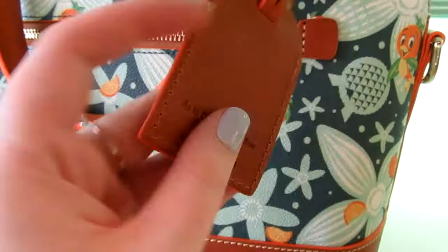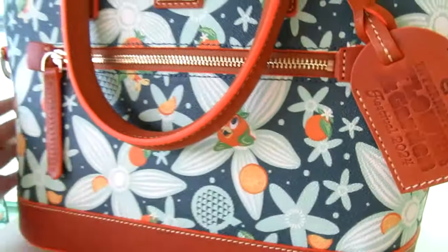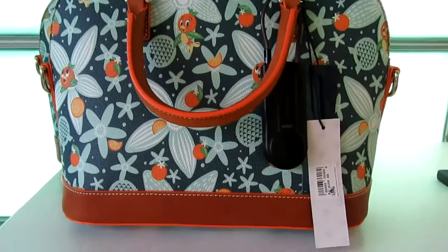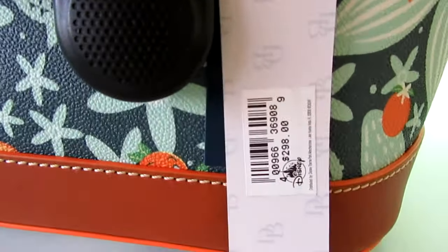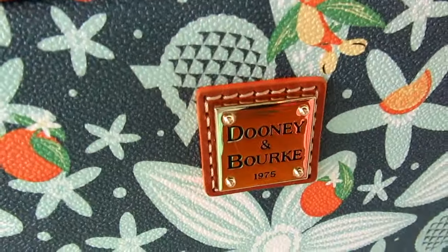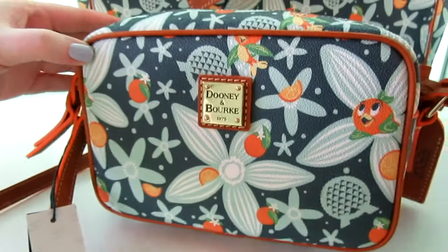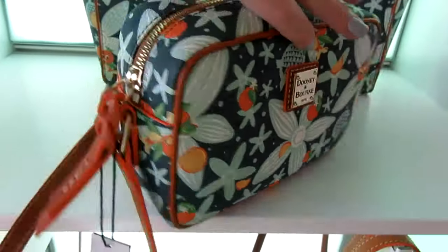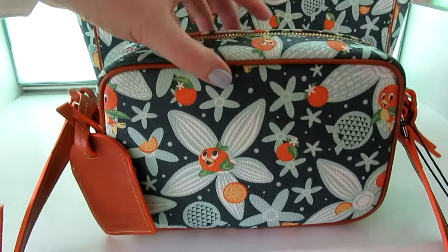imprinted leather tag that normally comes on the Dooney and Bourke bags that is removable, so if you don't want that on there, you can take it off, but then it's also a great memory of your time at the festival. Here is the little crossbody. I believe it's called the camera bag, if I'm not mistaken, and it is a really great park size if you're actually going to the parks and you want to just carry a few things. It's a great size for that, and again, I really like this pattern.